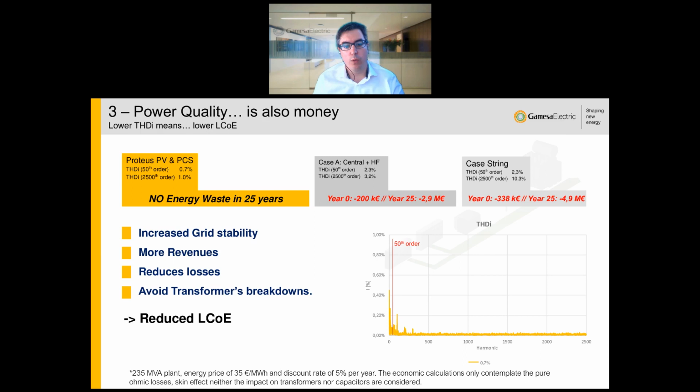Then, apart from reducing these losses for more revenue, you increase grid stability and avoid a potential transformer breakdown risk. And of course, from the point of view of an EPC, a power operator, a power asset manager, you are reducing the LCOE.